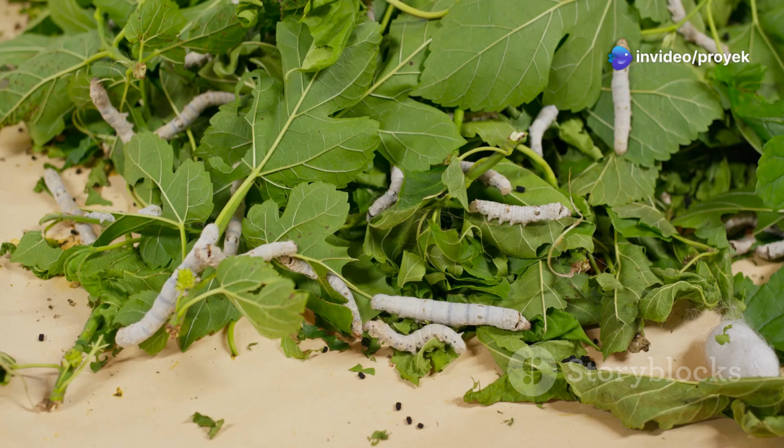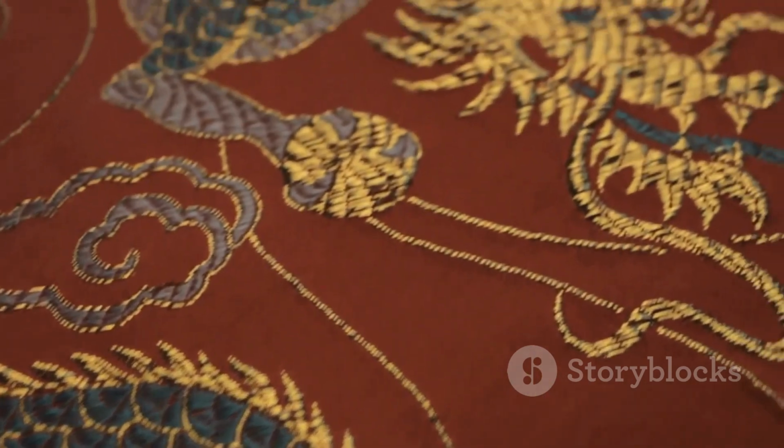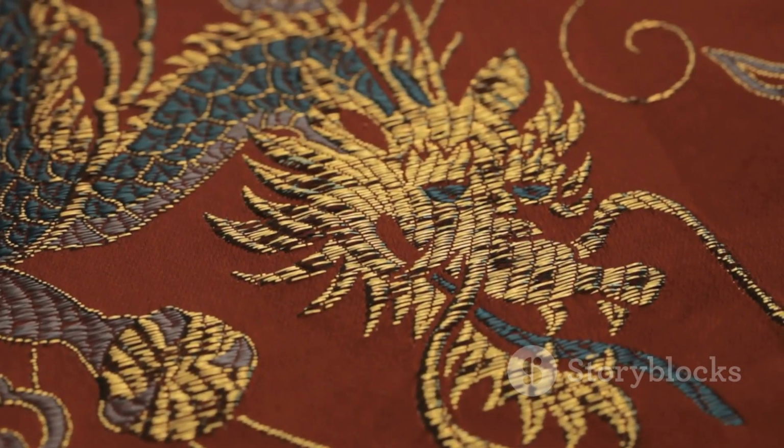For thousands of years, silkworms have been prized for their ability to produce silk. This luxurious fabric has adorned kings and queens, and it continues to be a symbol of wealth and sophistication today.